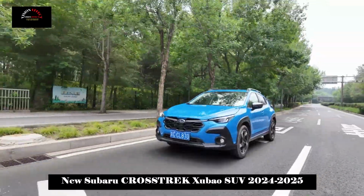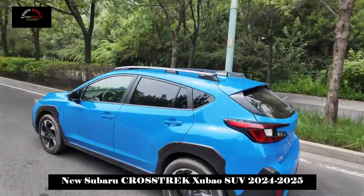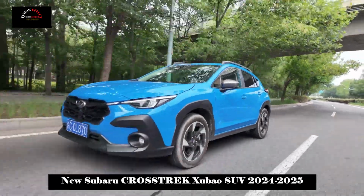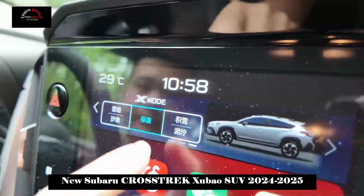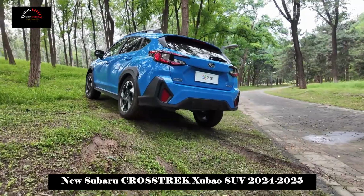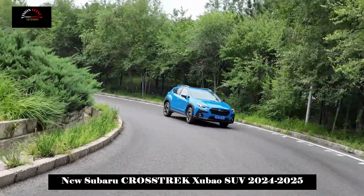In terms of transmission system, this model is equipped with a simulated 8-speed continuously variable CVT transmission. Due to the use of chain transmission, it has certain advantages in terms of durability and acceleration experience compared to the traditional CVT. Thanks to the low center of gravity of the horizontally opposed engine and the corresponding full-time four-wheel drive system, the road holding of the Subaru Crosstrek is really excellent.